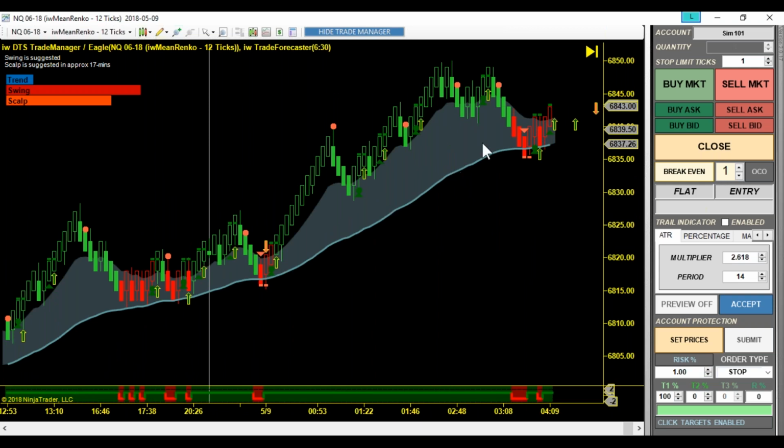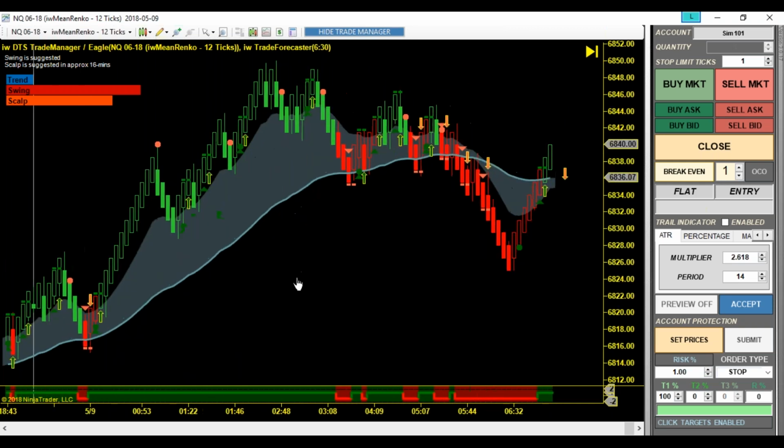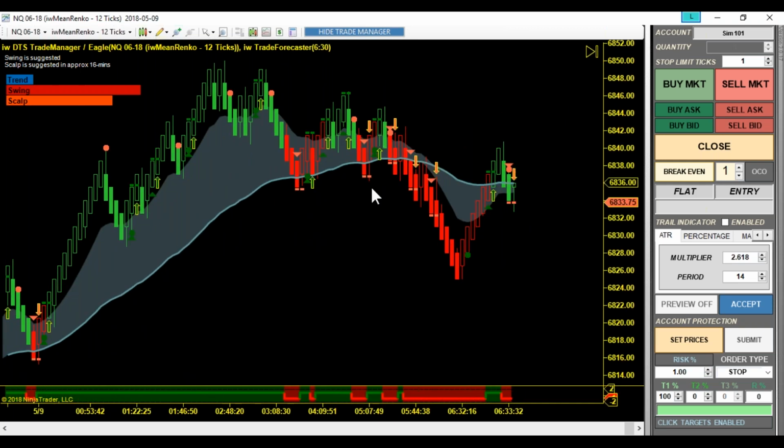The overnight session here on the Eagle was quite bullish for the most part, and then things reset slightly before the market opened. So right now, our Eagle band is very neutral as well.